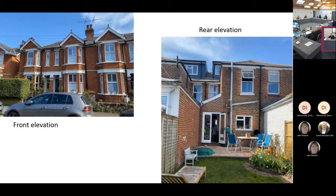Members, any more questions? So moving through the report, impact on neighbour amenity, page 137. And other matters, including the conditions. Shall I start?